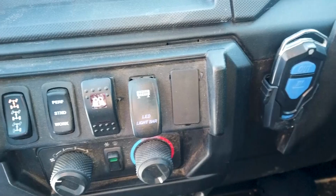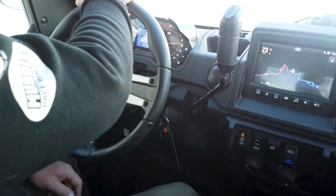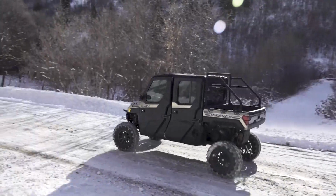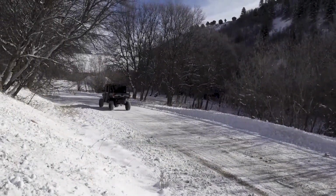But I mean, let's be real. They have heaters in them now. They have air conditioners in them now. They have insulated cabs. They have wipers. They have washers. How do you not like that for an off-road vehicle? Seriously, it's kind of becoming the bougie of off-road.